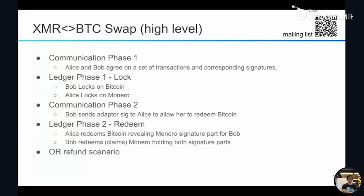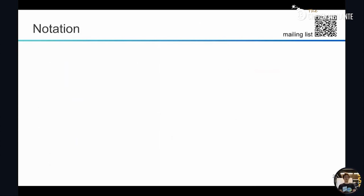Additionally, for this protocol, there is a refund scenario where both of them could take their money back. But additionally, which is also kind of unique to this protocol, there's a punish scenario because Monero does not have scripting abilities and doesn't have time locks. Thus, all of the incentivation logic has to be on the Bitcoin side.